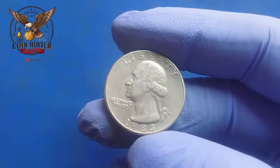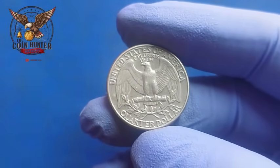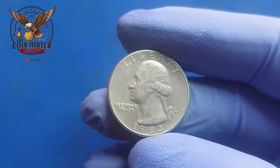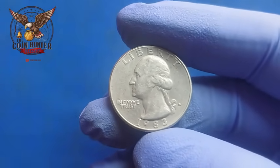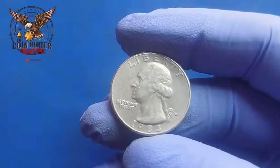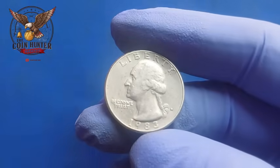The resulting error quarters are struck on planchets that are lighter than normal quarters because dime planchets are smaller and thinner. And if you weigh these error coins on a precision scale, they come in at approximately 4.67 grams instead of the standard 5.67 grams for a normal clad quarter, but only if you're specifically weighing your coins. And let's be honest, most people aren't. This difference isn't immediately obvious just from handling the coin.